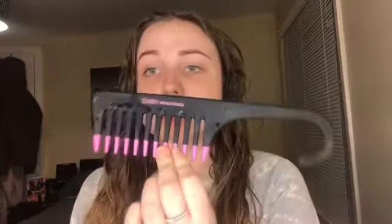Then when I'm in the shower and I've got conditioner in the ends of my hair, I'll go through with my in-shower detangling brush, which is really good. I only recently started using one of these, and it definitely makes a difference. And then obviously when my hair is dry and I'm just brushing through it, I go in with my Mark Hill paddle brush. So obviously, because my hair's wet, I'm going to go in with my Tangle Teaser.